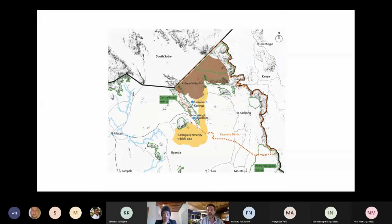Kidepo Valley National Park is there. You see that in brown is a fairly large national park right at the border of South Sudan. Of all the national parks that we have, it's the furthest from Kampala and Entebbe, where the international airport is, and therefore it has the least visitors. To a certain extent, you can say it's the most beautiful one, and because of its remoteness, it's a wonderful place to visit if you want to see wildlife.